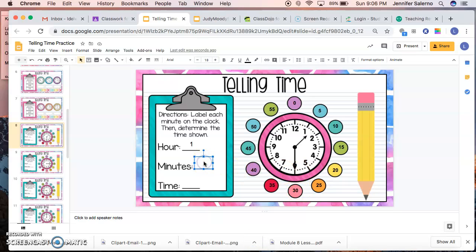Those numbers around are going to help you because they're right there. Then you're going to put 30 here. Now when we write the time, you're going to put the hour first. So you're going to put 1, and then you are going to put your symbol, which is a colon. It has 2 little dots on your keyboard. And then you are going to put 30. So it's showing that the time is 1:30. And that's all you're going to do on these slides, okay?